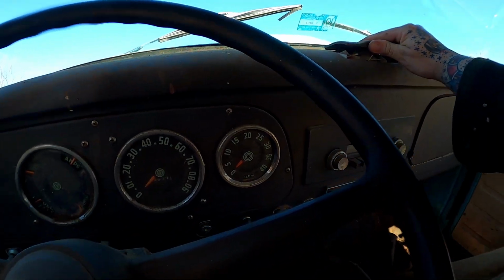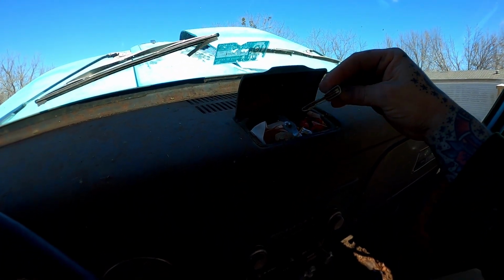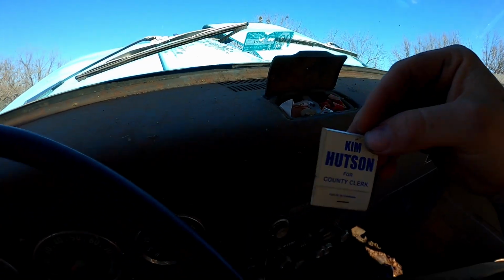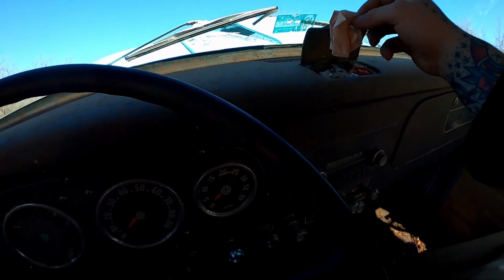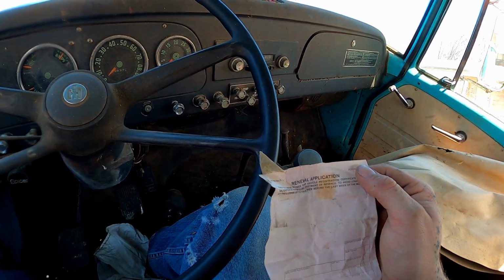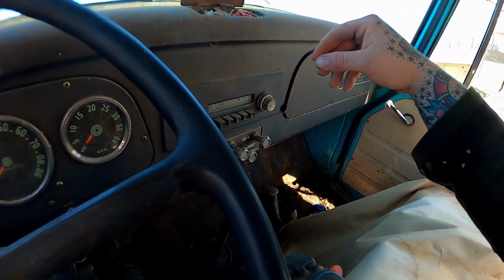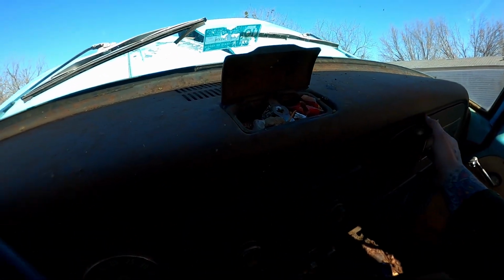Man, this thing's awesome. Oh, check that out, what we got here. Yep. Pack of matches. Kim Hudson, County Clerk. Y'all be sure to go vote. Renewal application. Make sure your vehicle's registered. And the rest looks like trash, I don't want to dig in.